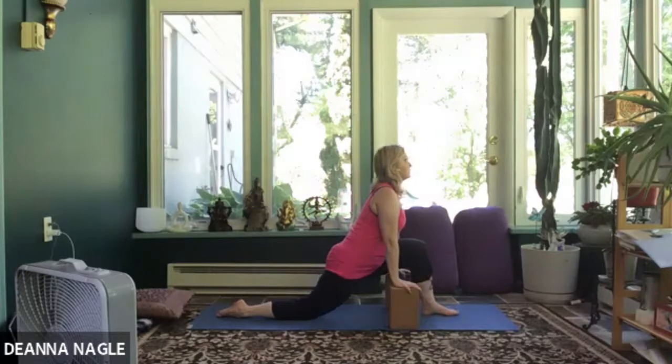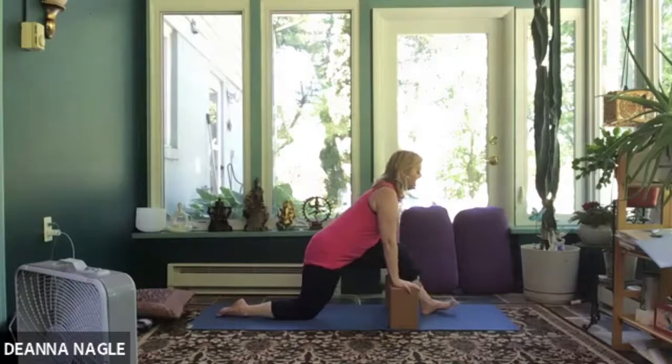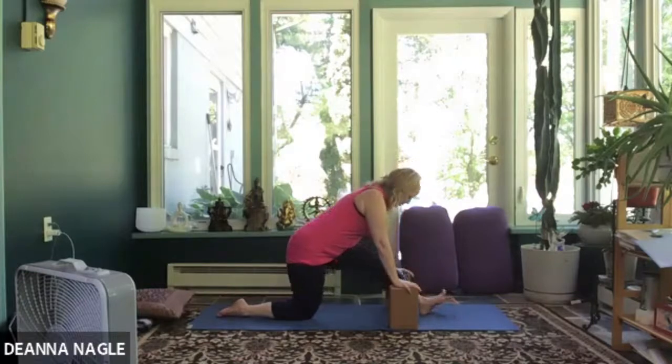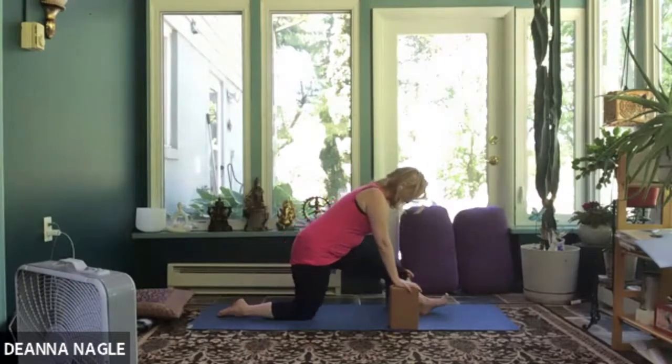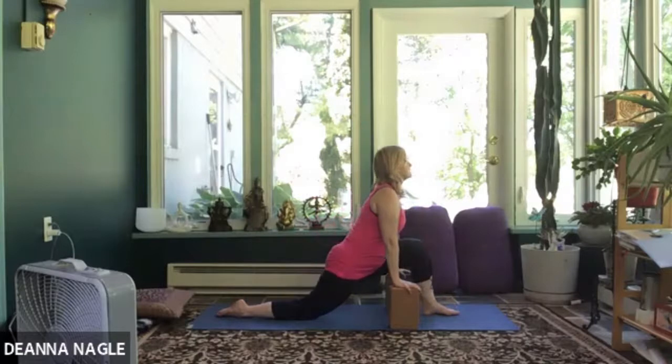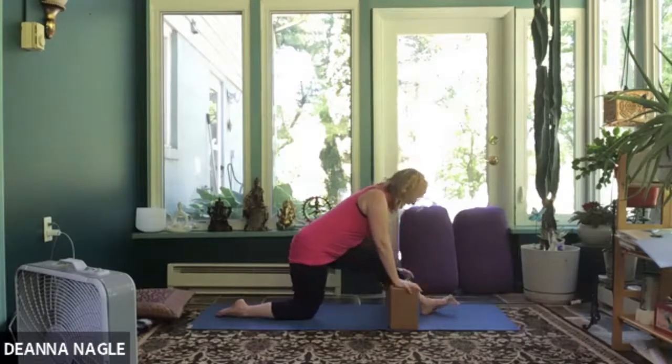As you inhale, lifting through your chest, step your right foot to the back of your mat into a lunge and move your blocks back in line with your front foot. We're going to drop down onto that back knee. Back toes can be tucked or untucked. Pad the knee if it has any tenderness there.